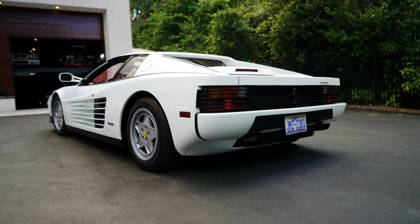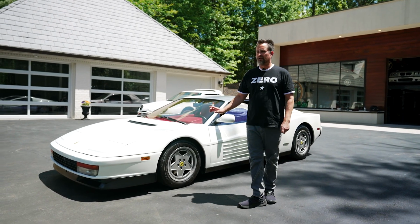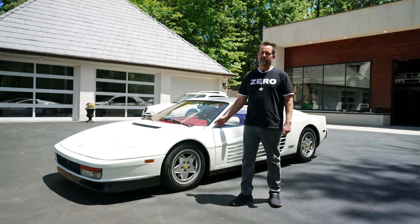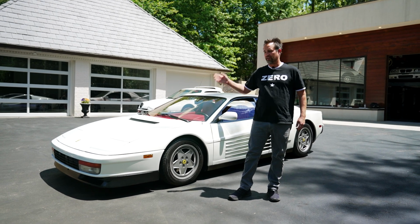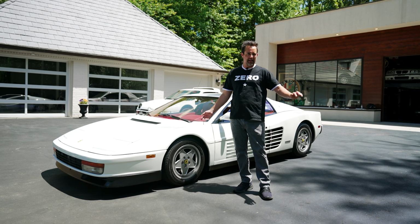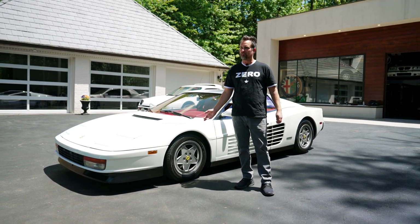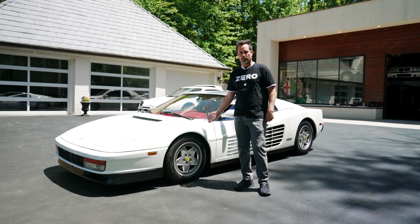They made these cars up until this, the last year. After that, it became the 512. It is a flat V12 cylinder, 4.9 liter with 48 valves. It's actually got 48 valves in the engine. Pretty cool. 380 horsepower, I think around 360 pounds of torque, just shy of 180 miles an hour.